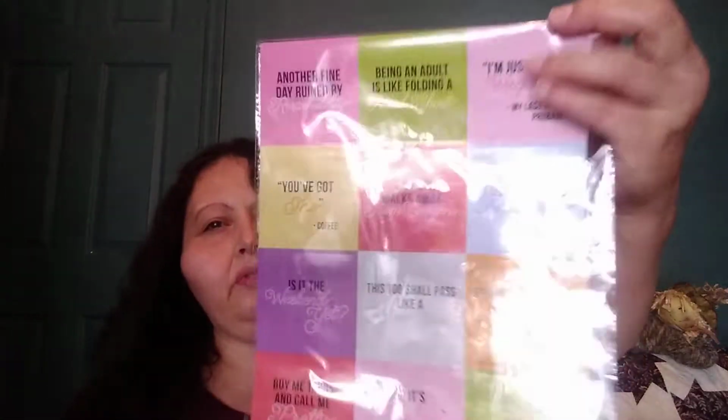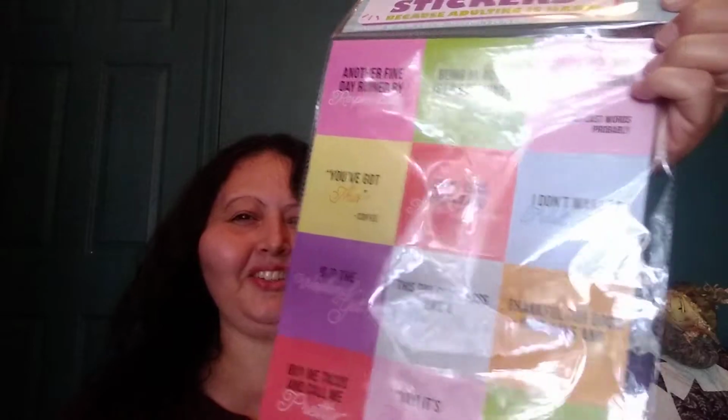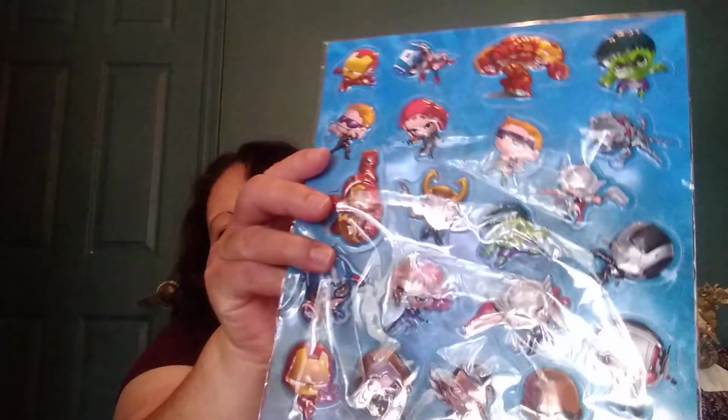And then this one I had recently hauled. It just has different sayings, like being an adult is like folding a fitted sheet. I'm just going to wing it. Probably my last words, probably. So it's just different things like that you can put on your planner. And then one of my favorites is the more recent one, the Avenger one that I had hauled.